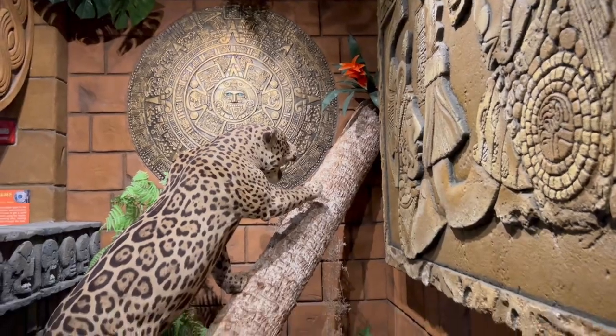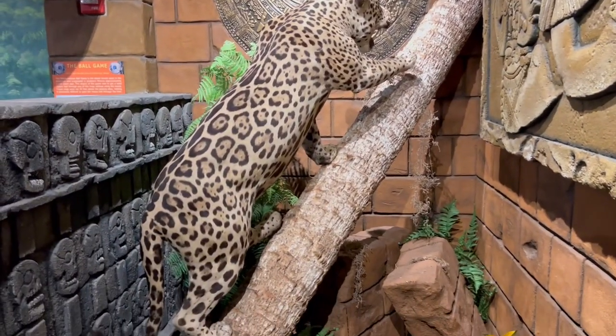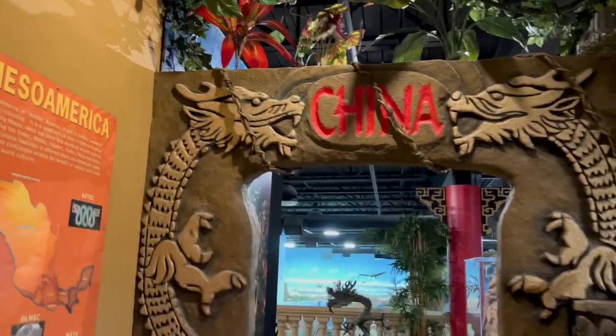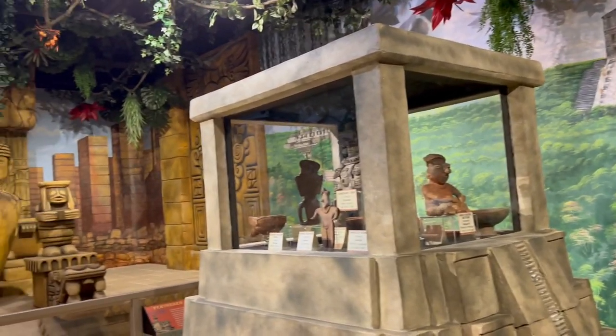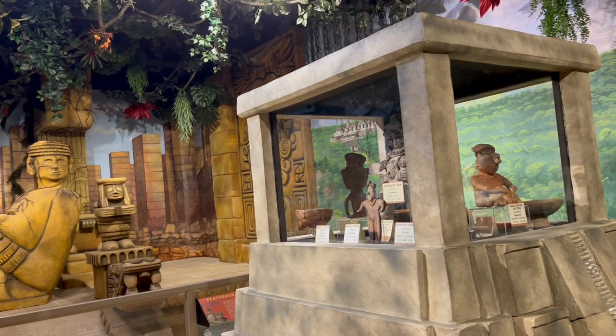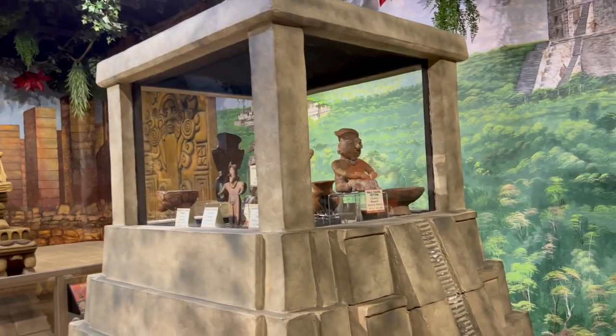This is South America. Oh, China's behind us. There is a baby, it's so cute. Oh, China's that way. We're not in China yet, we're still in pre-Columbia. So we're still in South America. So this is this Mayan? No, South America. Mayan, I think. Yeah.